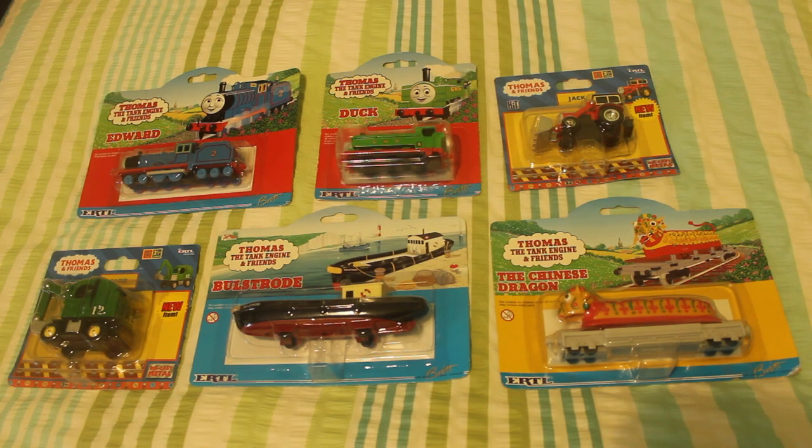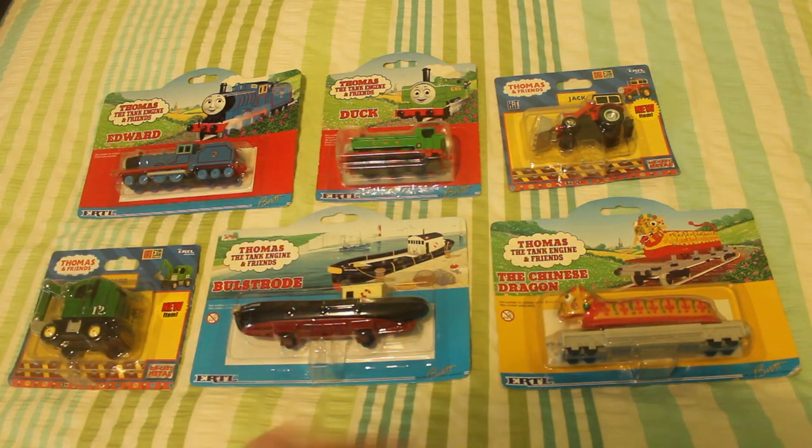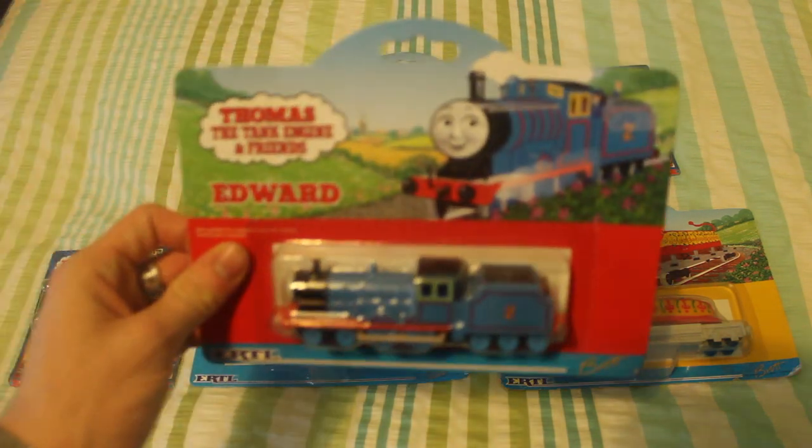So here are six new ERTL products that I've got. Edward, Duck, Bullstrode and the Chinese Dragon, I got off of eBay, and I've also got Jack and Alfie here, and they came off of Amazon. So first off, we'll start with Edward.